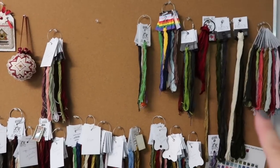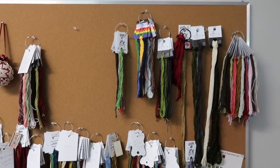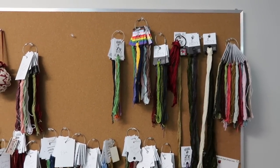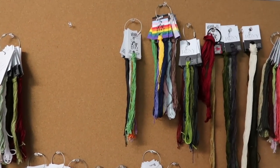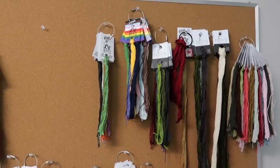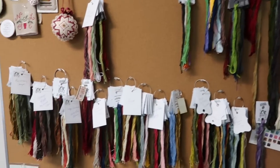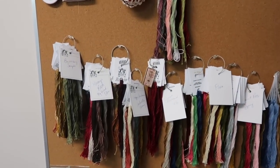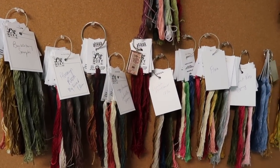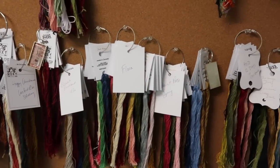Over there is my last year's holiday countdown floss, and I like to look at it. So those are just some leftovers up there that I keep in rotation for their popular colors, and I use them all the time, so I just keep extras there. So here I have my sets that I keep out and ready to go for all of my current projects.